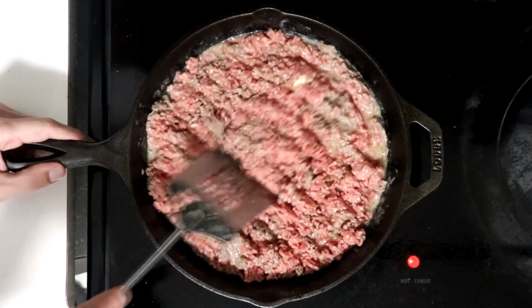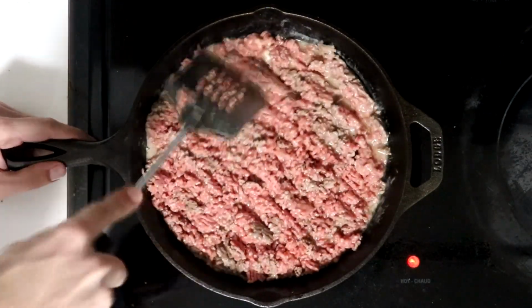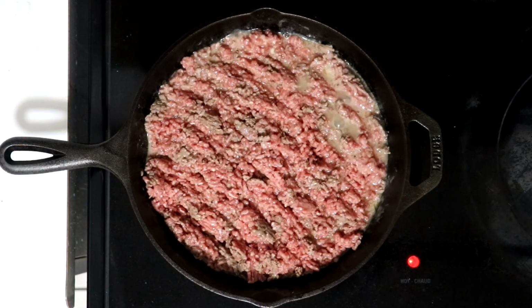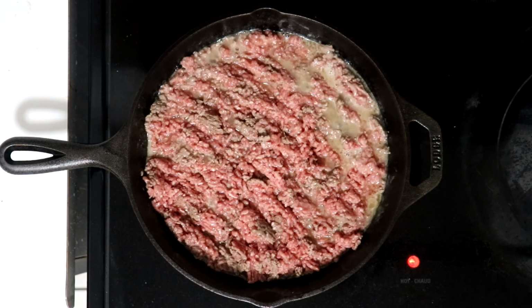Next, let's discuss the principle of progressive overload. This is one of the most important concepts to understand and one of the reasons many people fail to see results. Progressive overload, simply put, is doing more than you did the previous workout. This can be accomplished by one of 5 ways.